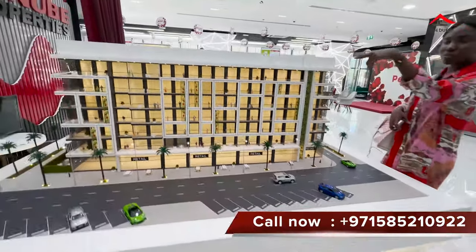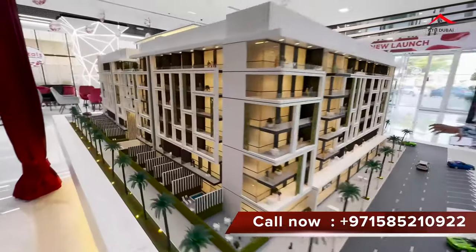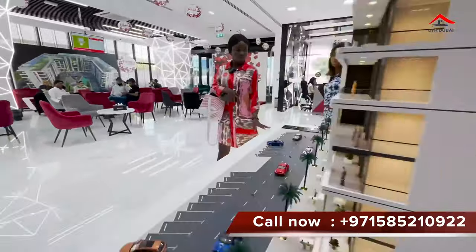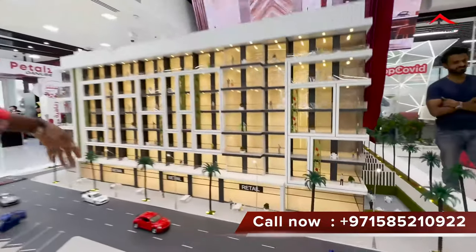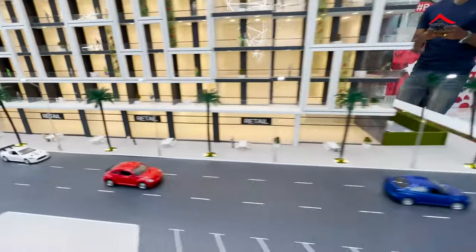So this is what the property is going to look like. That is the model type. They have the studio, the one bedroom, and the 2 bedrooms as well. You have your retail shops here. That is going to serve all the family at large. So it's a gated community.